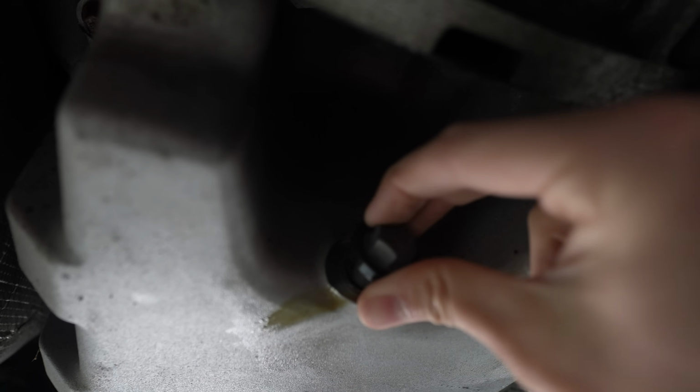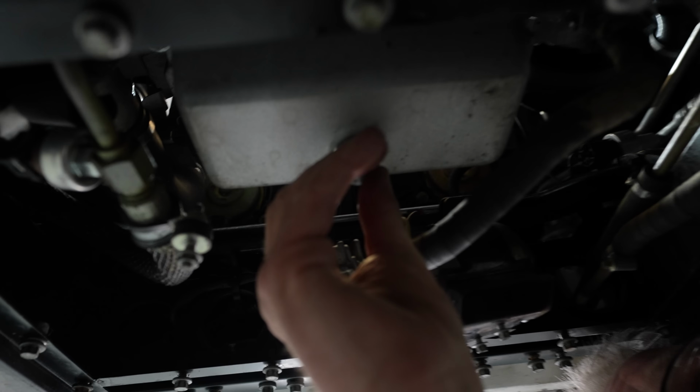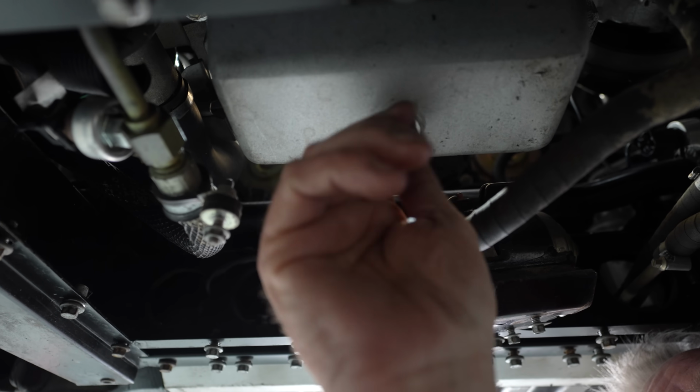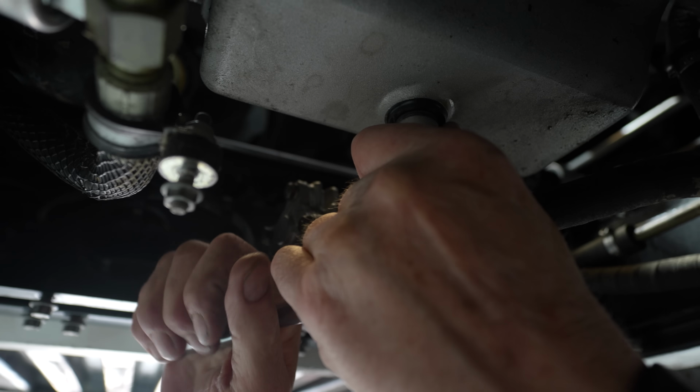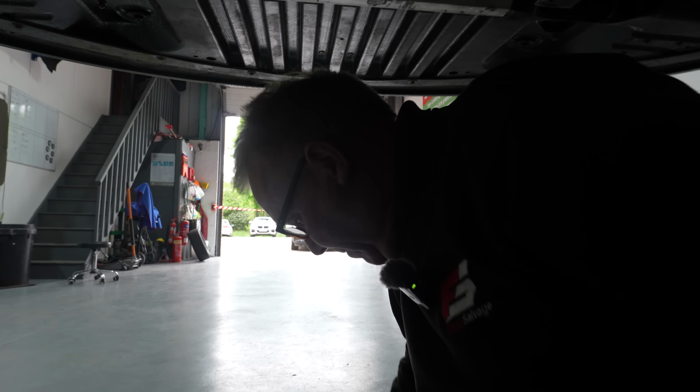So, nice and clean, isn't it? That's it. Come on, let's get some oil in. Turn her over.